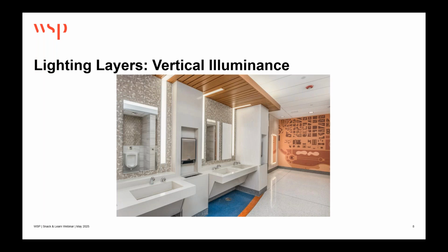I talked a little bit about vertical luminance, some of the wall washing in the previous picture. Here's another application. These are the restrooms at the Baltimore Washington Airport Terminal A expansion we did a couple years ago. In the bathroom here, we're providing some downlight at the mirrors, but also we had the fixtures wrapped down the wall to provide some vertical illumination. So here we're lighting people's faces so they can see themselves in the mirror.